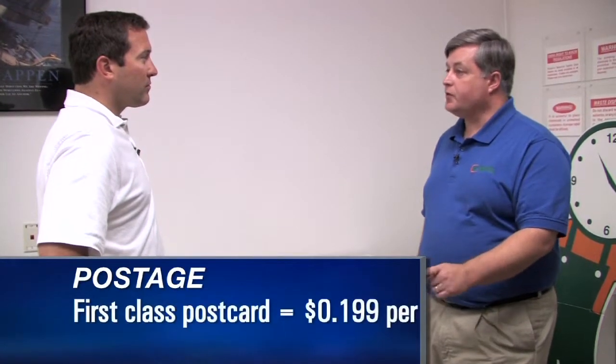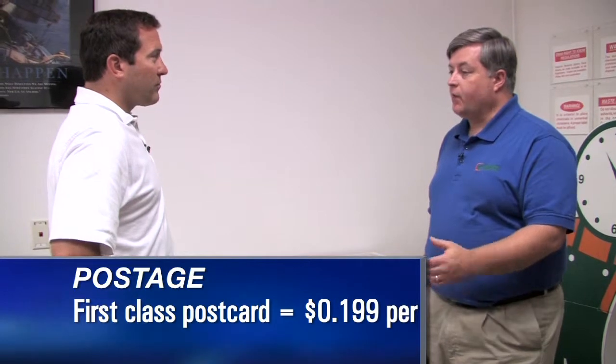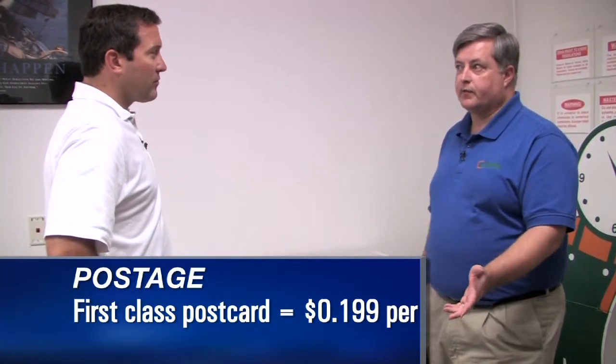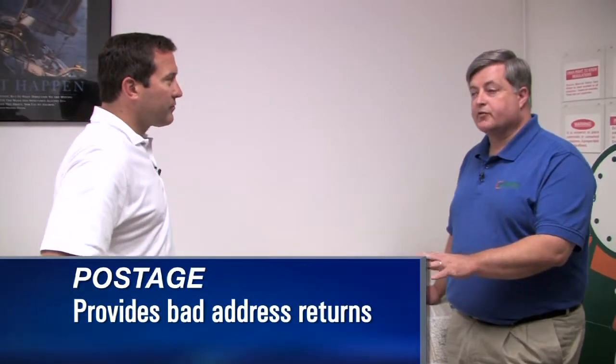And postage, that actually will be most of your cost through this. You know, the printing, I think the printing is a very economical part of it. But the post office will give you some great rates. Currently, as we talk today, a first-class postcard rate is 19.9 cents. And for anything that's sent out first class with this, you will get a return of your bad addresses, so you can fix it for the next mailing. That's a plus. Fix your list, okay. That is a plus from the post office.